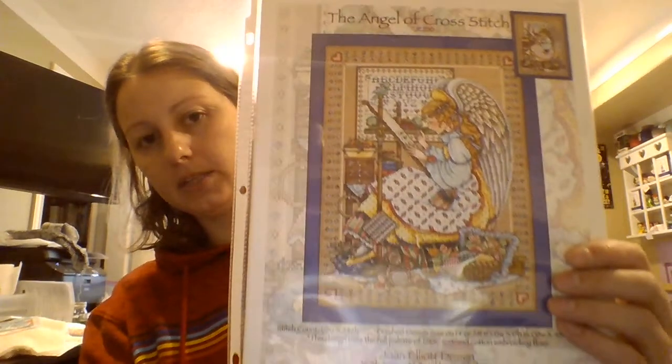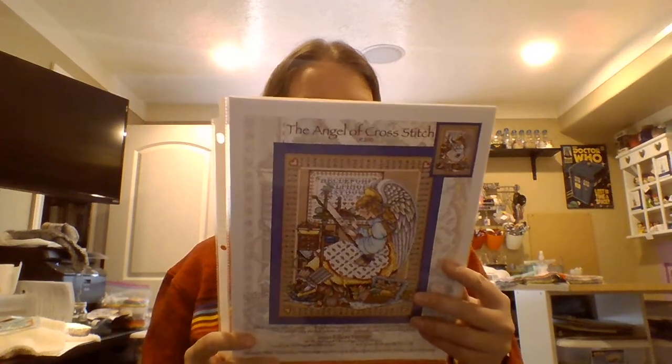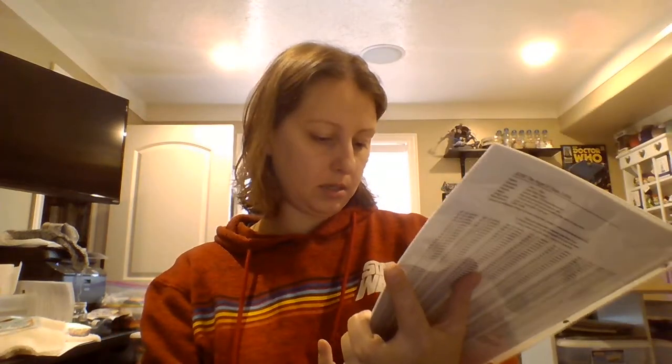And then, of course, more big ones. So the Angel of Cross Stitch. Is this the one? Yeah, so this one does not have the 35 new colors. I think she's redone it to include those, but it uses all the other DMCs, which I'm pretty sure I have all of those. Let's see. Ready? Yep.